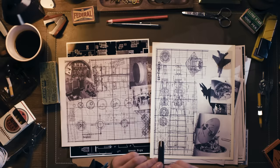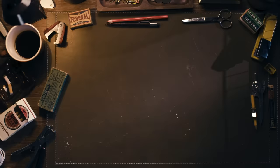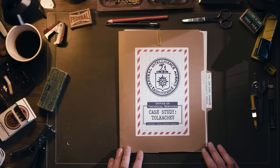So it wanted to be 13 inches off the piece of paper. So in the training, you teach the agent that he was the tripod. Tokachev was a foreign agent who used our Tropel pen concealment device to great effect.